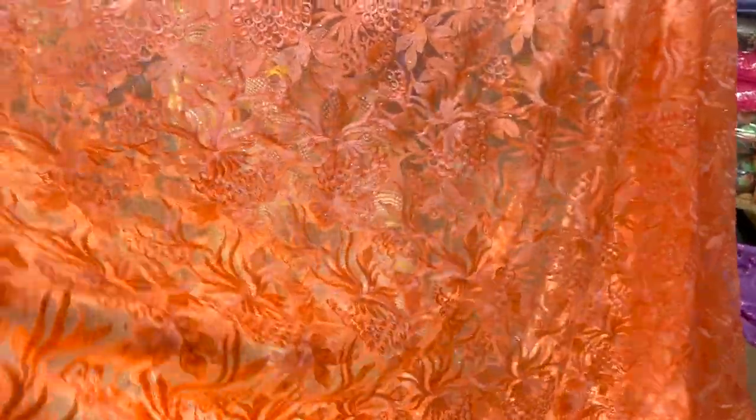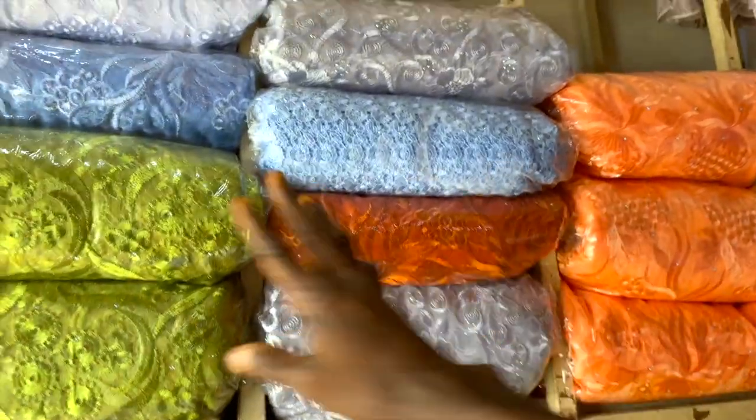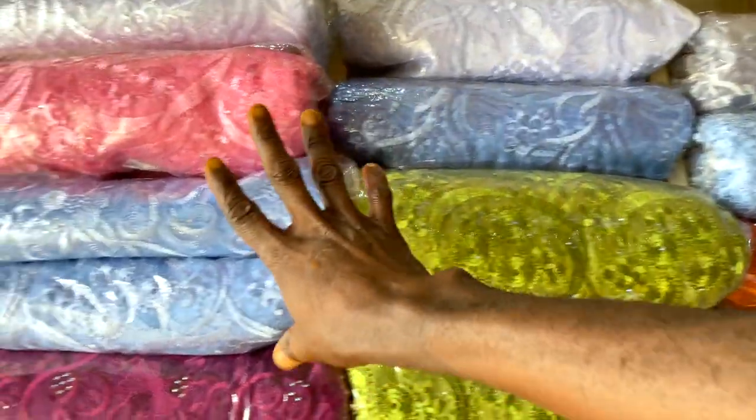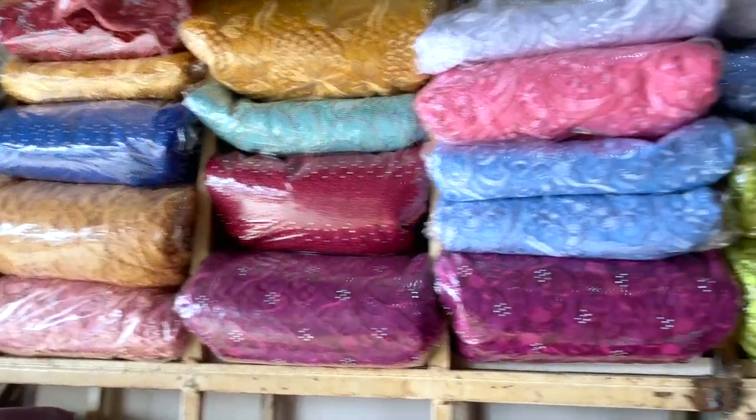They said this one is a smaller list. How much is all this one? This one is 10,000 naira for 5 yards of it. So these ones are the ones of 10,000 naira.